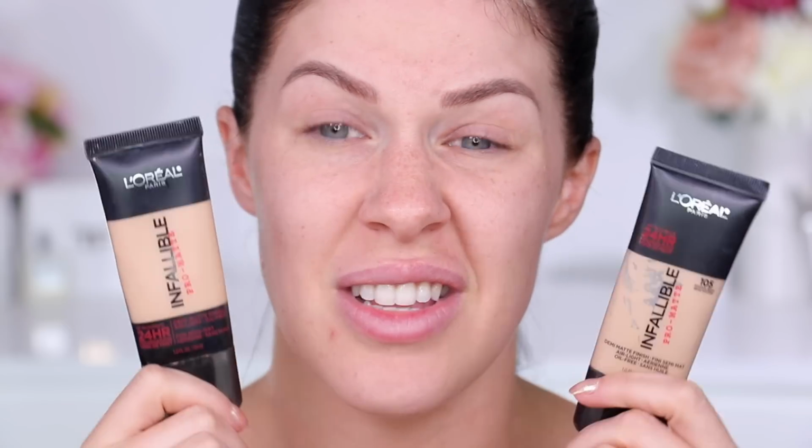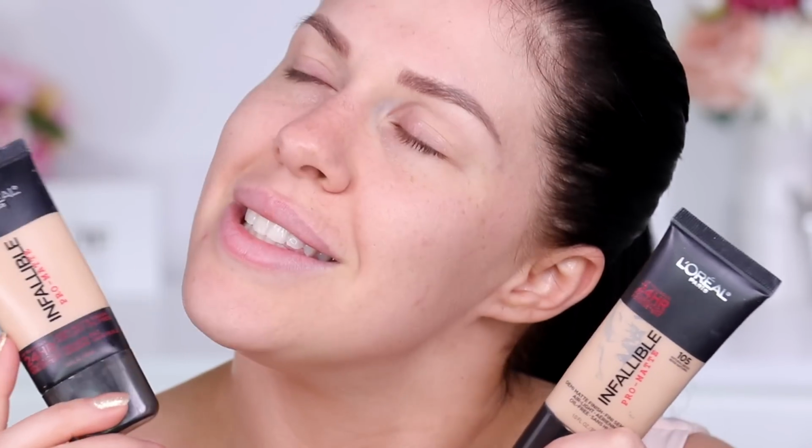For foundation, I'm sure you all remember this one, the L'Oreal Infallible Pro Matte. Oh, and gosh, was it a beautiful day when I met this foundation. This was essentially the most affordable and the closest dupe to Estee Lauder Double Wear. Obviously, you guys know that Double Wear is still my all-time most loved, most used, and I still use that foundation really regularly, but I don't seem to use this anymore.